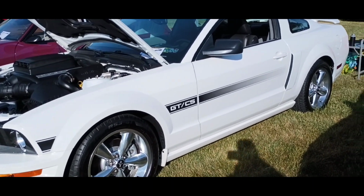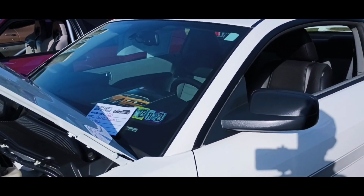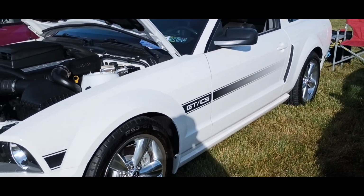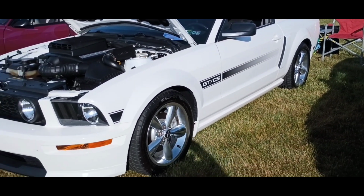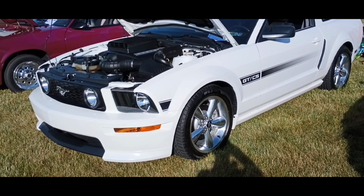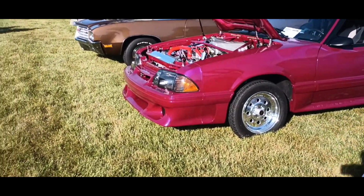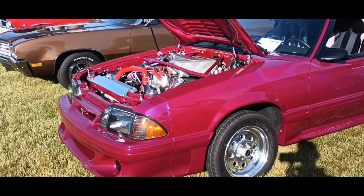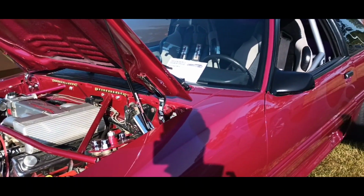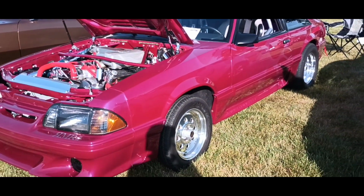So this is a GTCS. What year? 2007 Mustang GTCS. Thank you. This is an 80s, I bet you. Yep, 89 Ford Mustang GT. Big difference.